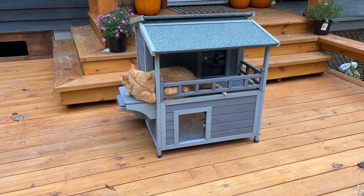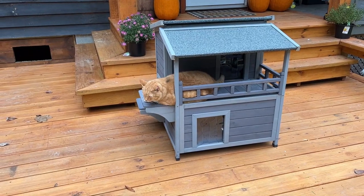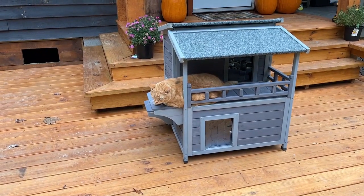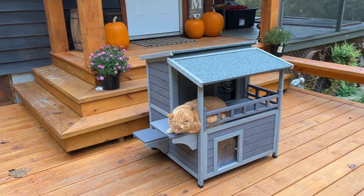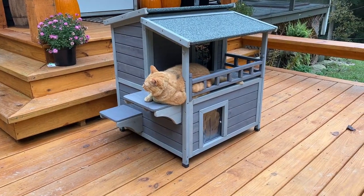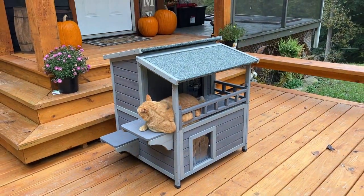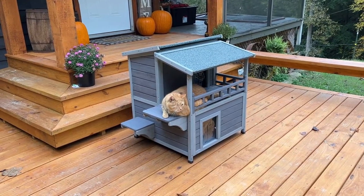Well, Mr. Miner's getting used to this little cat house here, and I think he likes the porch. He's really liked laying out here, and he's liked rubbing on that post. He's getting used to those doors too. He's going in and out some. So we'll probably set this over here on our porch, and it looks like he's gonna really enjoy it.